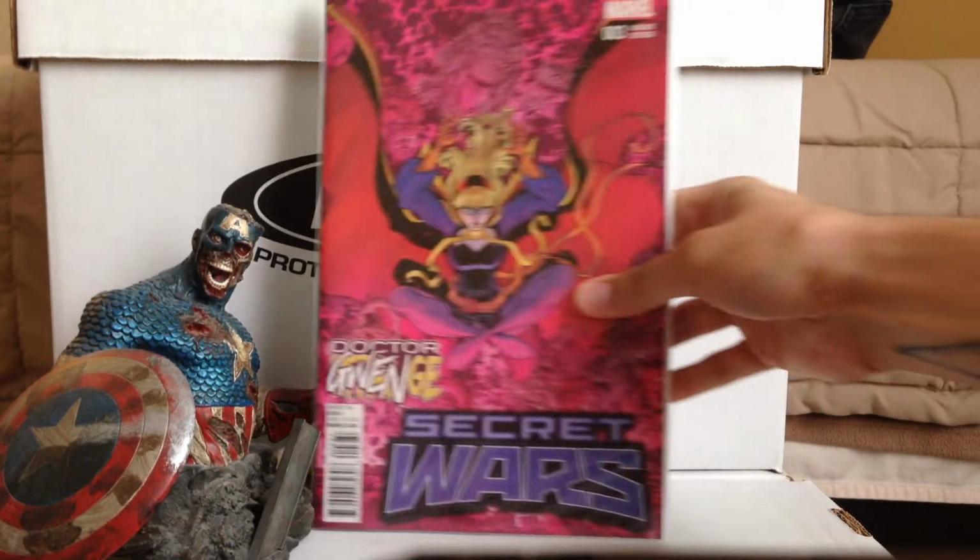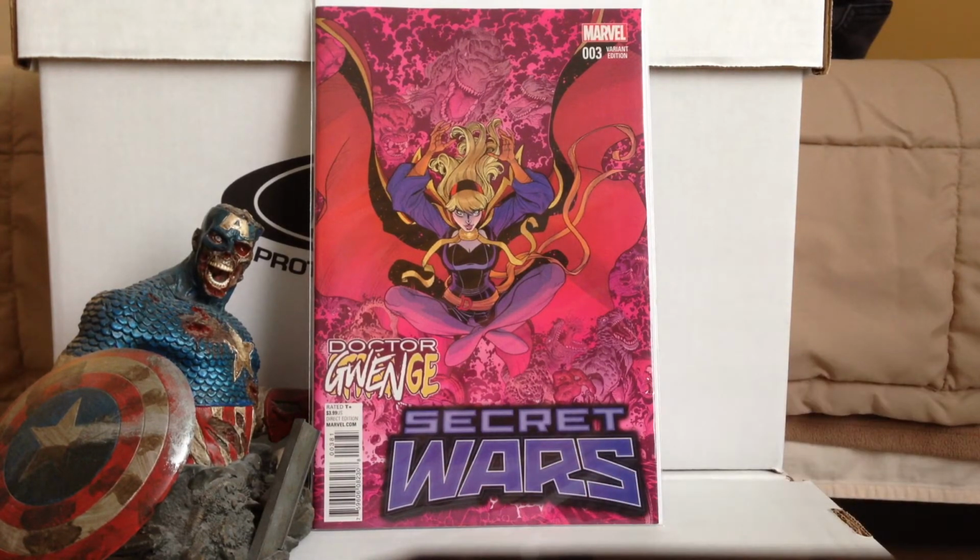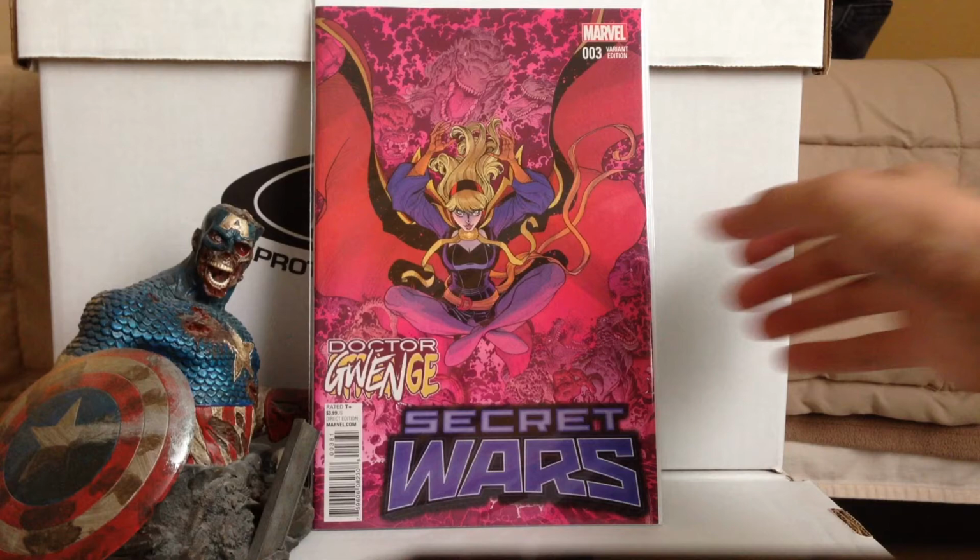Then I also got the Gwen variant. I was shocked, honestly, that the Gwen variants were not like a lower print run. I thought they would have been like a 1 in 25, and priced for like $10, and I wasn't planning on getting more than just like the Hulk one and maybe the Venom one later in the month. All the ones I saw were cover price, so I grabbed the Doctor Strange one too. I thought this one was kind of cool.